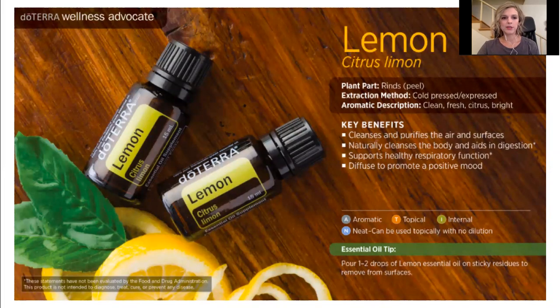Lemon is the next one I want to talk to you guys about. And lemon from doTERRA is from Italy, and the rinds are what are cold pressed. Lemon's an awesome oil for clearing the airways, so for breathing. It's also a really awesome goo gone, like a sticky goo remover. That goo gone stuff that you get from the store is so strong smelling. I do not know what kind of chemicals are in that, but I love that lemon is an alternative.